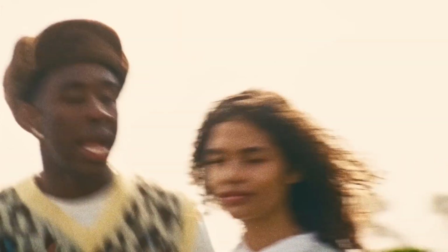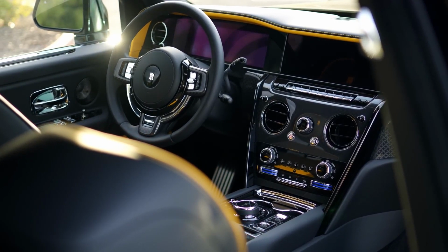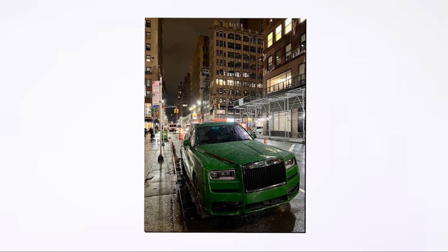Tyler reportedly had all the logos removed from the exterior, so no RR badge on the hood, no Cullinan lettering in the back, just a blank, smooth finish. It's a quiet flex. No need to brag when the car speaks for itself.